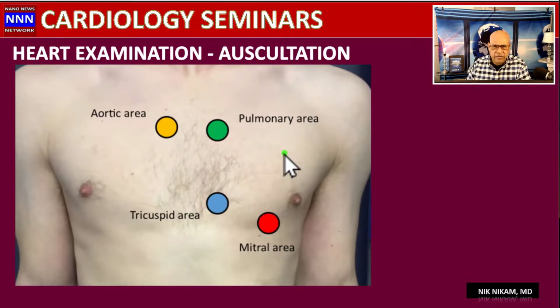But a cardiologist's job doesn't end with just auscultation of the heart, because there are a lot of things that happen in the heart that directly or indirectly affect the lungs. So listening to the heart and ignoring the lungs is a major crime.